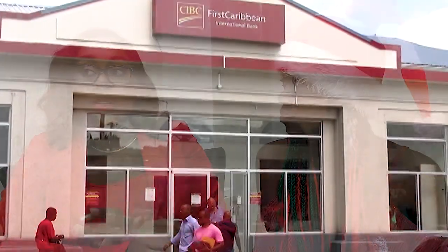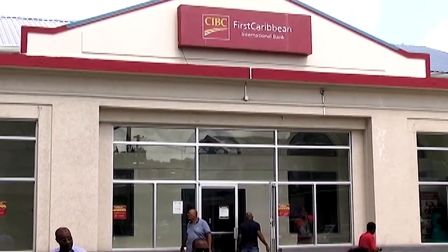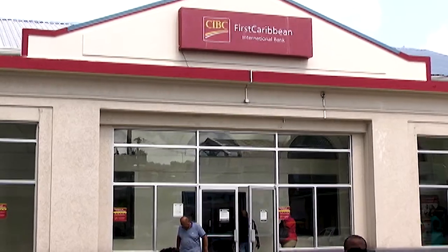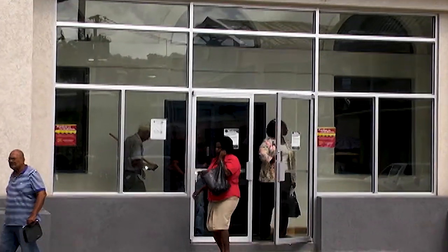So we have vehicle loans at 100% financing at low rates. We have consumer loans that we put together for travel, gifts, presents, etc., if you want to do medicals. We have also land loans and mortgages. So we have low interest rates and we do up to 5 years. Nice. So you can stretch it over a period of time. The payments are low, affordable.